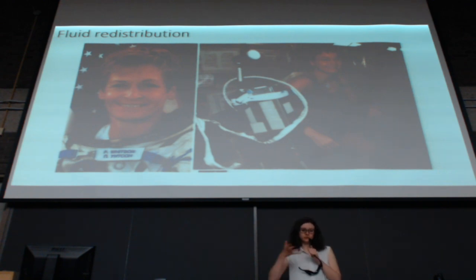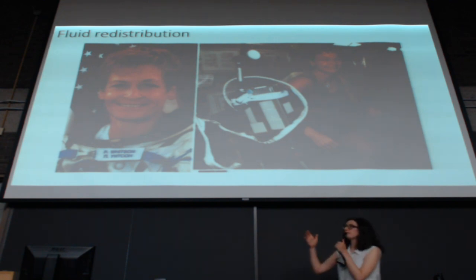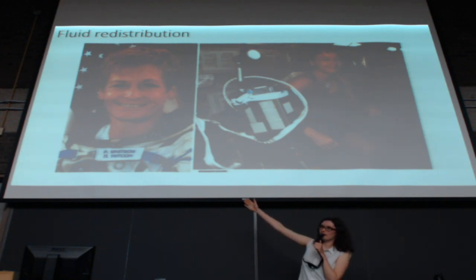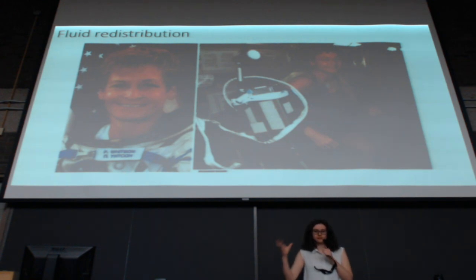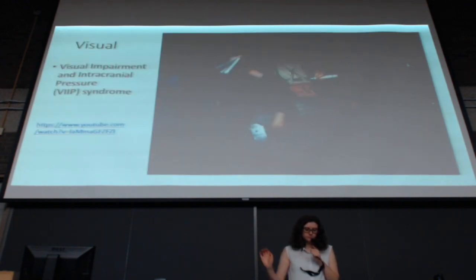Especially their body fluids, they shifted toward the head because of the lack of gravity. In addition to the visual face puffiness that you can observe in this astronaut here, comparing the astronaut here on Earth versus the astronaut in space, there's a facial puffiness that's visible. In addition to that, people experience nasal congestion and headaches. And so this will also lead to effects in different systems of the body, including vision and your cardiovascular system.